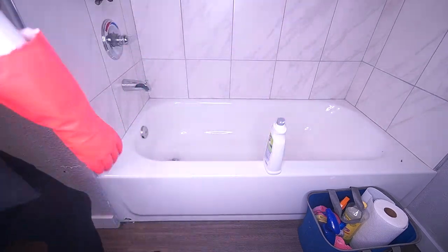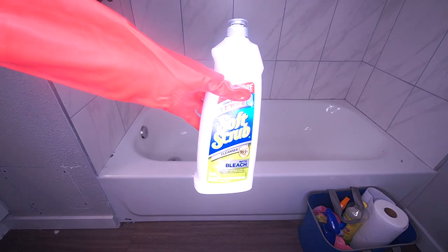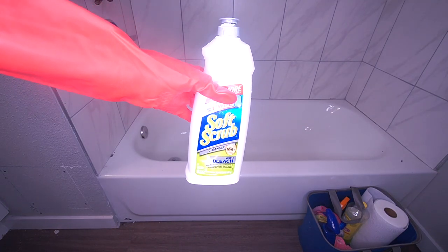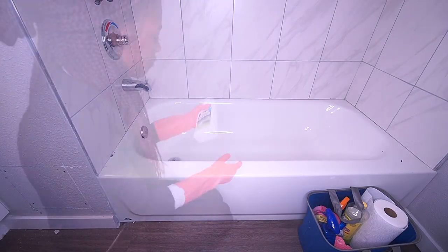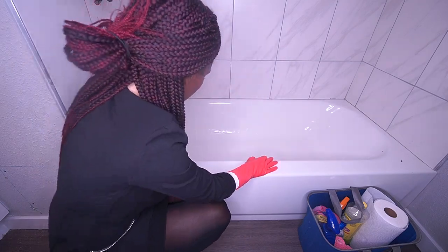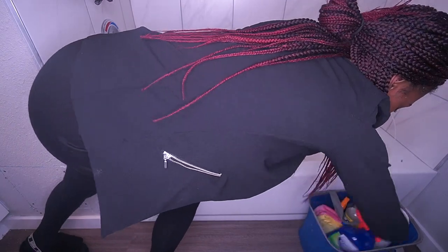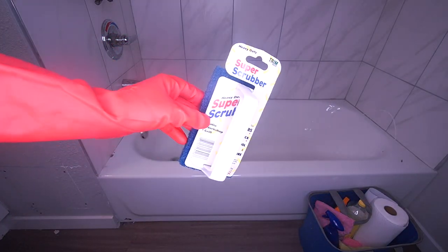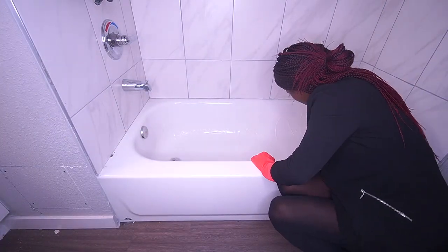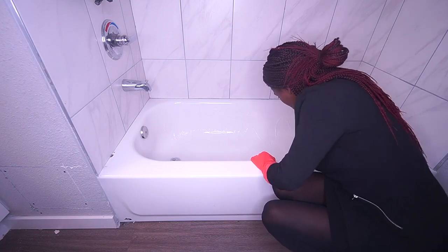To clean our tub and shower, I'm using the Soft Scrub tub and tile cleaner. You can use it on your toilet too, or even under your bathroom cabinets to clean the pipes. It does have bleach mixed in, but I really do love pairing this with the super scrubber for our tub. It's actually really not that rough, like an abrasive, and won't scratch your tub or tile, which makes things so much easier. I just picked up the Soft Scrub from Walmart and the super scrubber I got from the Dollar Tree. I also have some tub cleaner from the Dollar Tree, and y'all, it gets the job done too.